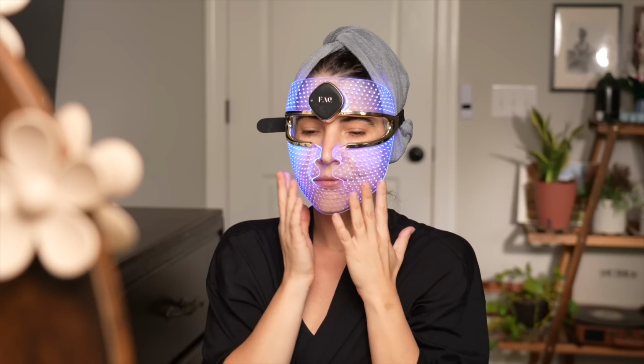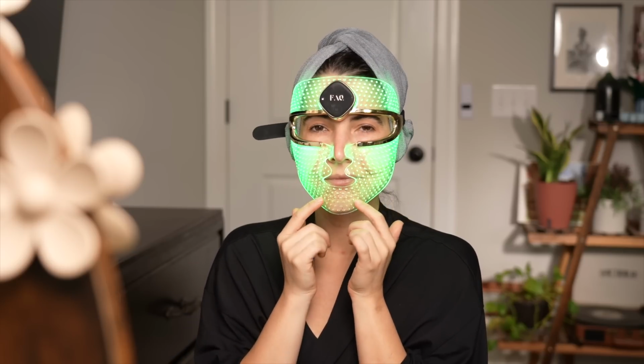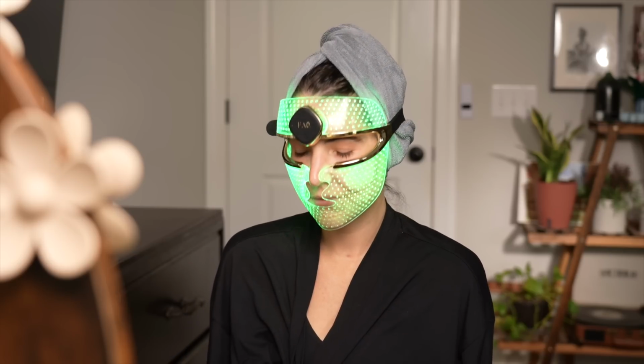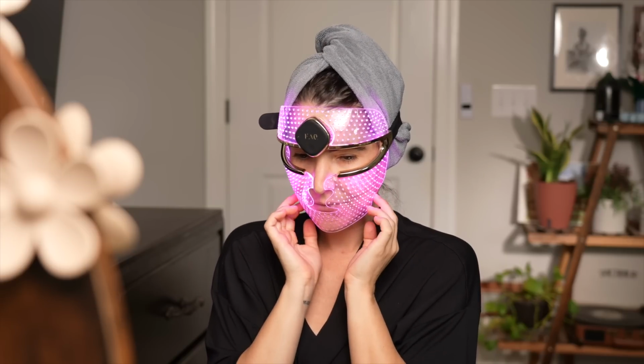Like I said, the tool that I am the most consistent with is red light therapy. I use it pretty much every day. The red light is for the appearance of fine lines and wrinkles. Blue light is to help with mild to moderate inflammatory acne, so before my period if I have some breakouts. Green light is for dull skin and to help even out skin tone. The purple light is for hyperpigmentation, so I will use those the most.